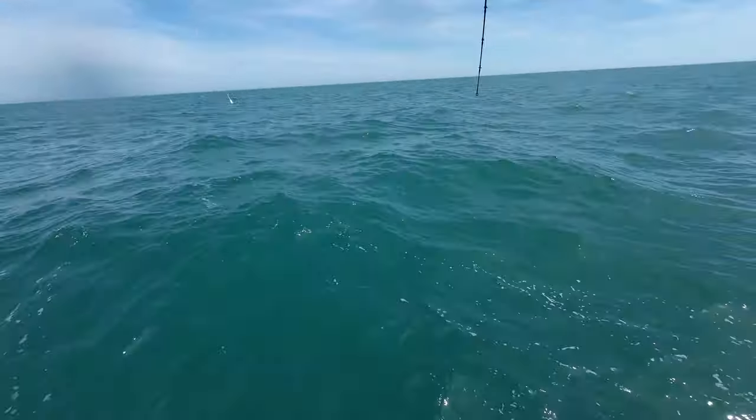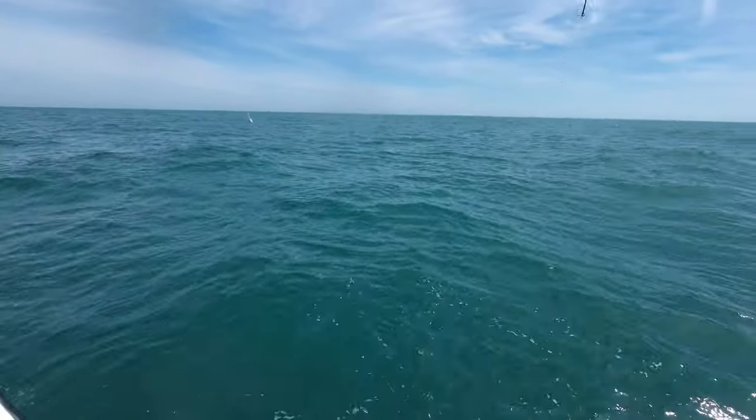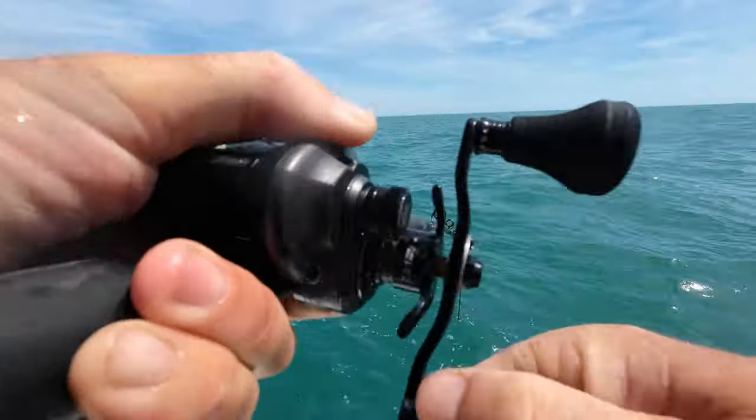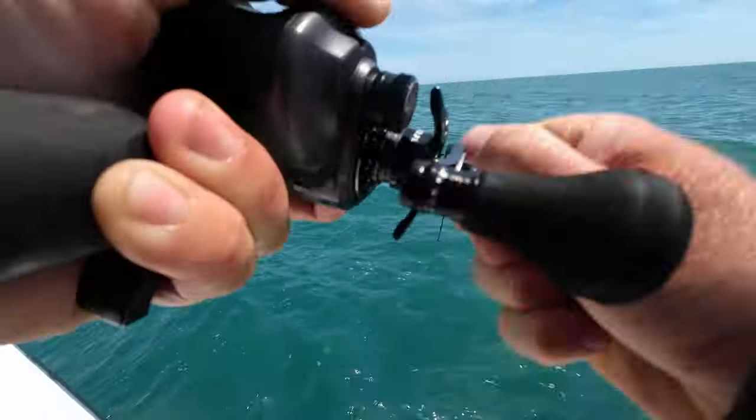Dude, the ratio out here is phenomenal though. I mean, you guys catching like 50 shorts inshore, you know? Like this is, almost every one's a good one. Three throwbacks.